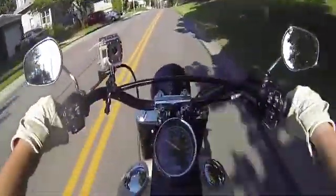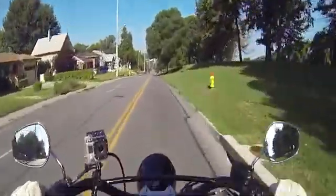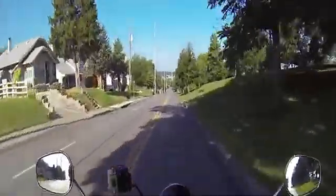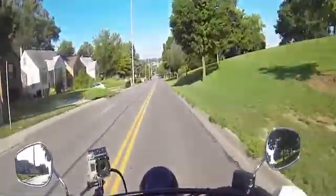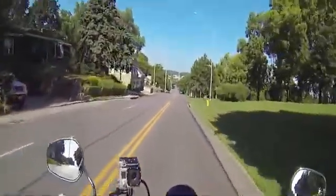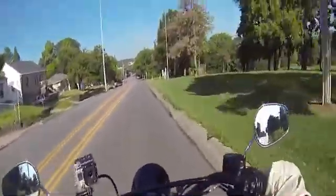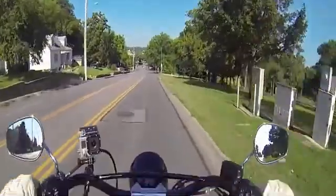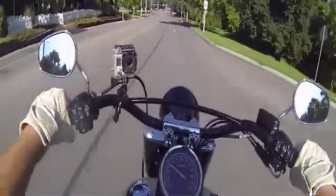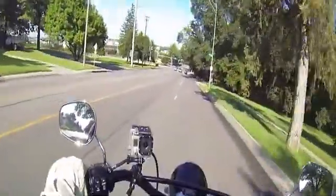Overall, though, this is an incredible motorcycle by Harley Davidson. I absolutely love everything about it. Like I said, my few gripes are very trivial. It is a fantastic motorcycle, and I highly recommend, if you are a Harley fan looking for a new Harley, that you should really get an opportunity to take one of these Softail Slims out and take a ride on it, because it is a fantastic addition to the Harley lineup.